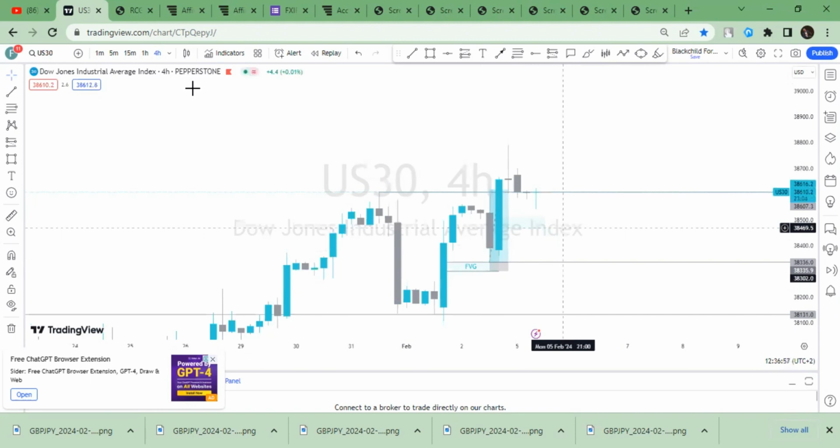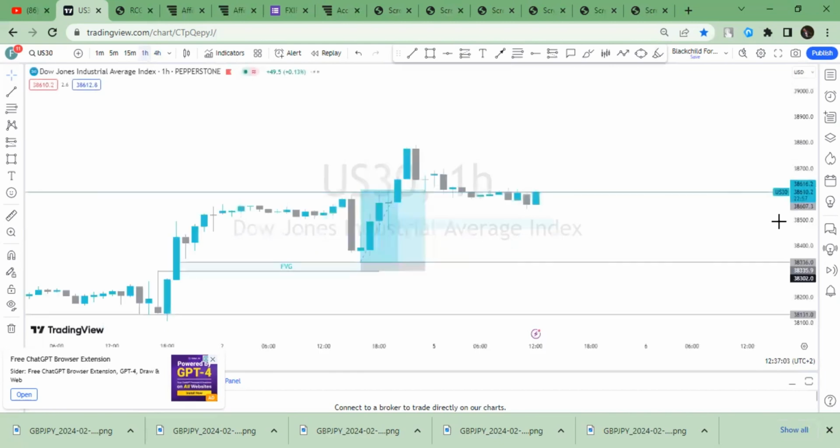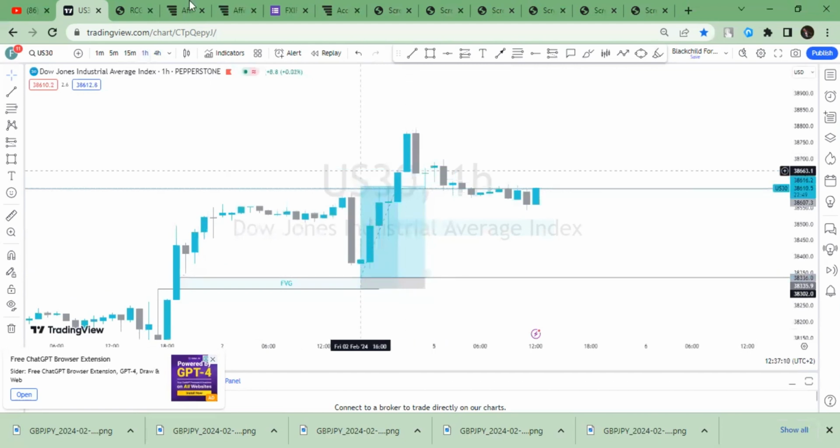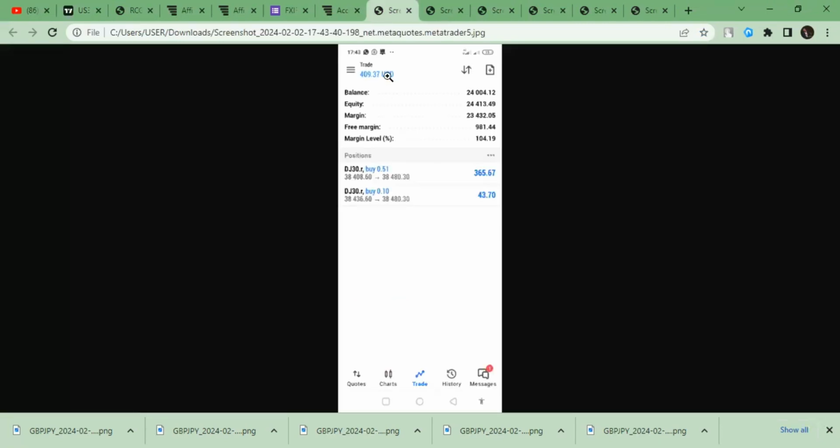Okay, so let's move forward. This is how the 1 hour looked, just like that. This is exactly where I exited. I also want to show you how everything started, so this is how the trade was. Don't worry, guys, this is a funded account, so don't be surprised by the huge amount of money. So that was me in the trade.